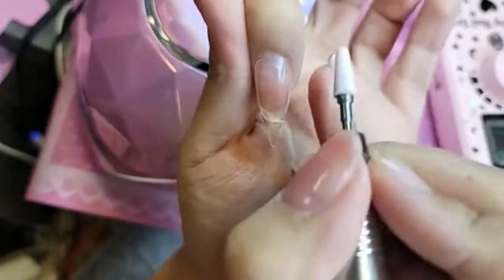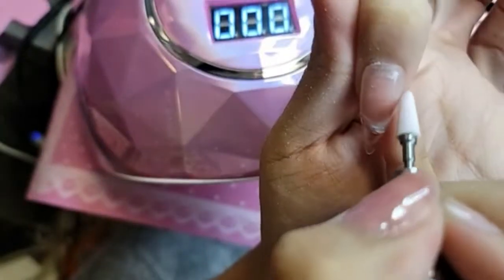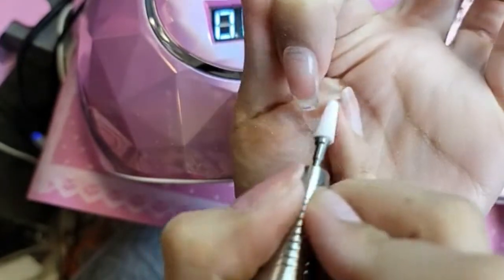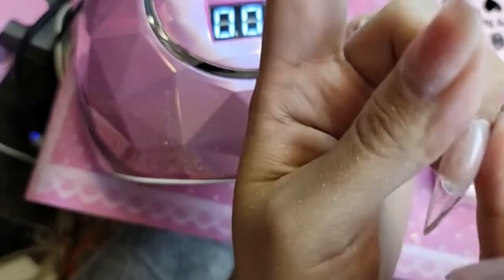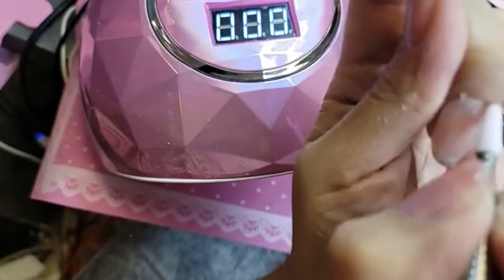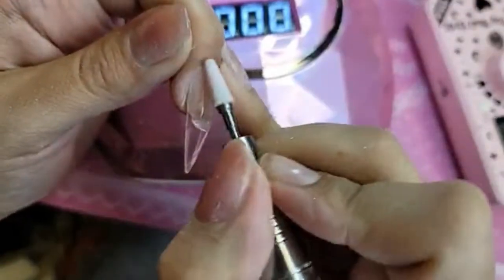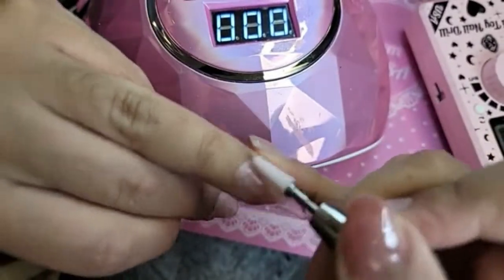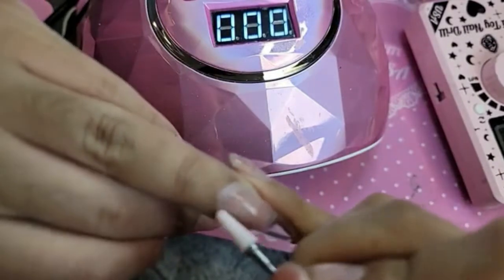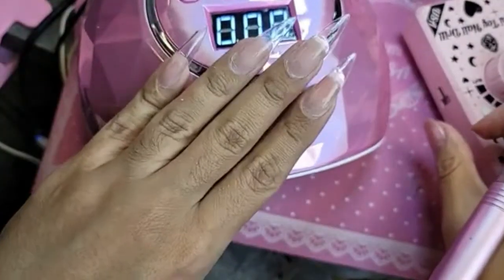So let's go in with pink carrot and blend. Beautiful.